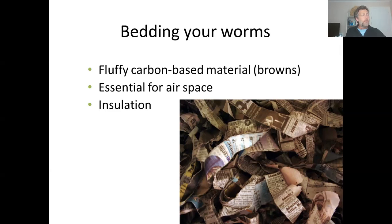Also, in our conditions, you want to have enough bedding so there's some insulation for really cold days and really hot days. Typically, worms are okay between 35 to 85 degrees in their bedding temperature. So if you have enough bedding and it hits 100 degrees, there should be enough insulation that the bedding is still staying cool enough. And the same would apply in our cold winter months.